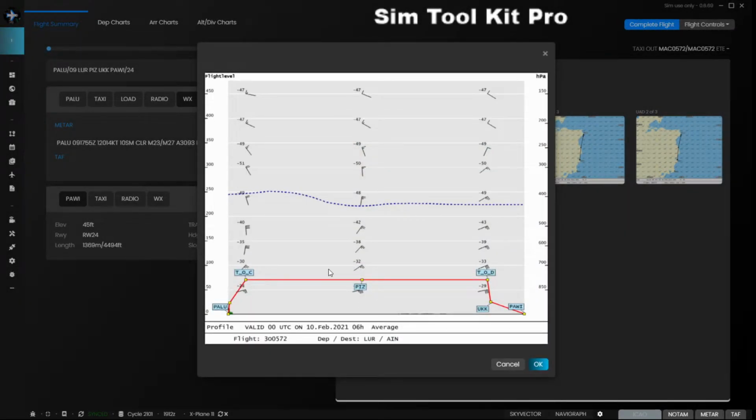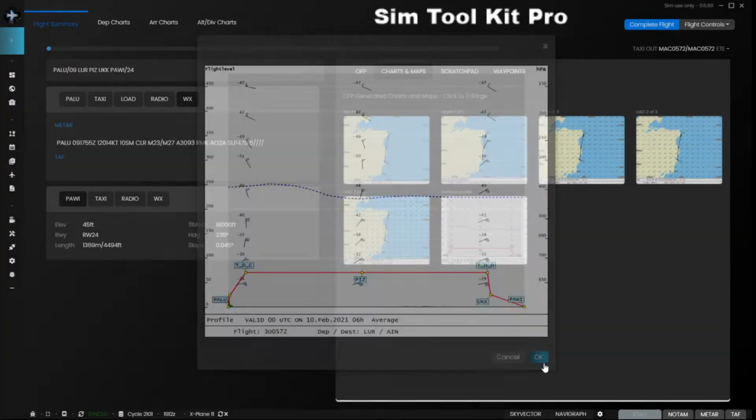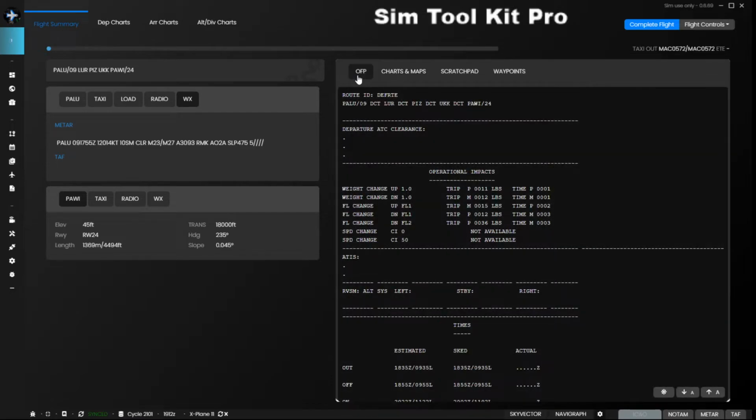And even this looks like a light tailwind. No significant terrain around us. That's really weird. Let me give you an idea why.